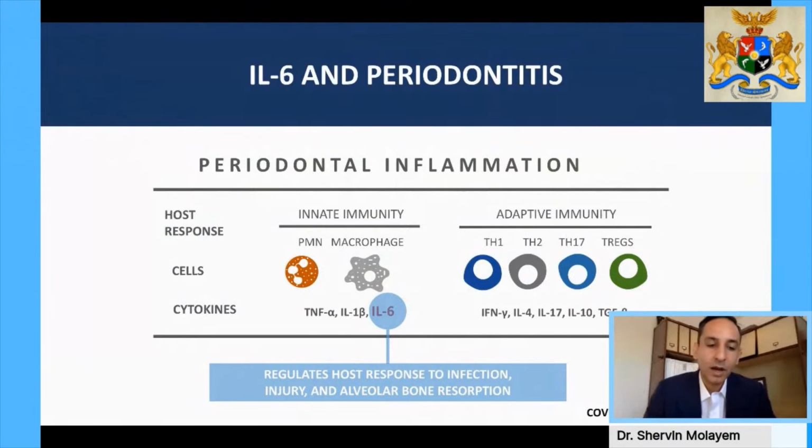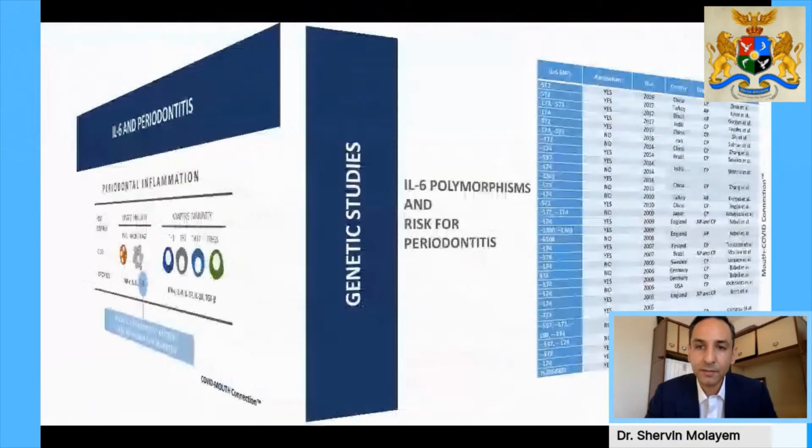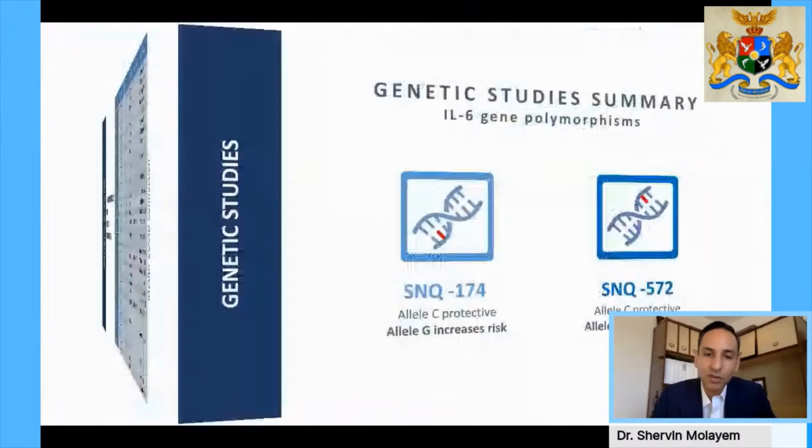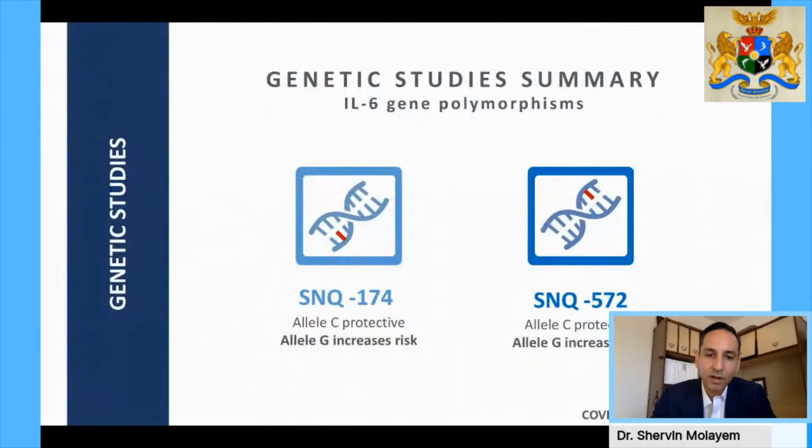So IL-6 is also involved in the host response to infection and injury. It is also involved with bone resorption, which we'll talk about. Now, there are different types of IL-6, or different genetic polymorphisms. I don't want to get into it too much, but just know that there are different types depending on the nucleotide sequence. These two are the most common: you have the 174 and the 572. They're the most common. What I want you guys to know is this.